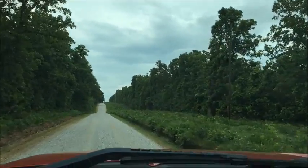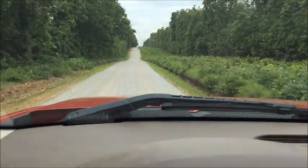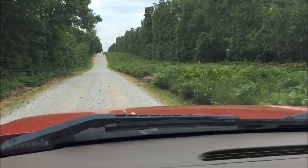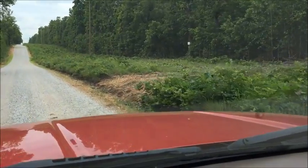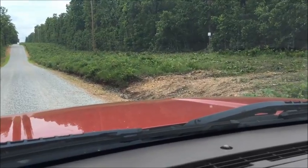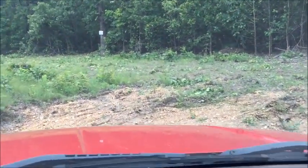Now we'll be coming up on Tract 8 on the right. And there should be a sign in the trees. There it is. There is sort of an approach here. You can see you've got to have a four-wheel drive truck to get up that. Please don't try it in a car. Even in a four-wheel drive, it's a bit of a stretch, so that could be improved.